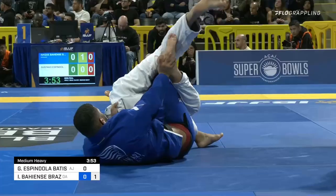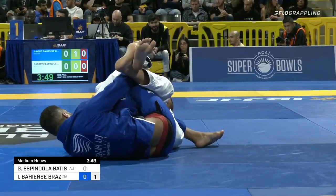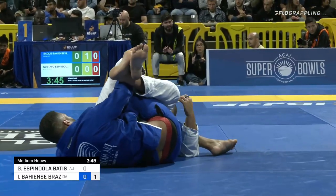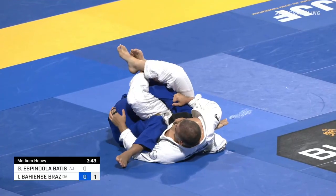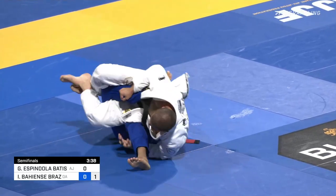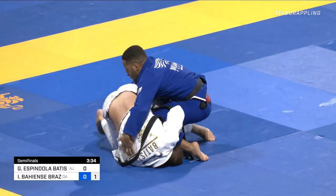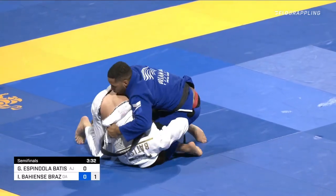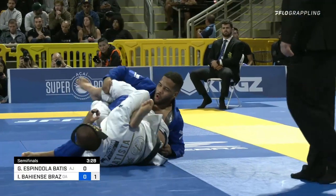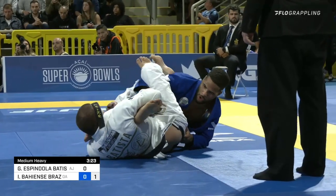Isaque inverting here, looking for the back. But Batista has what appears to be a good grip on that foot, preventing a full completion there of a bolo. Oh, this is definite back exposure here for Isaque. If Isaque can free his right foot, yes, you're right, Chasey. He could potentially, but no, I think that... Okay, yeah. Batista is out of trouble now.